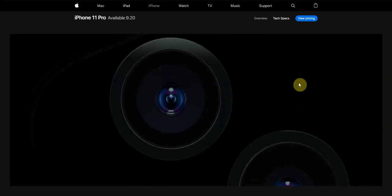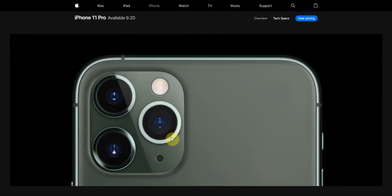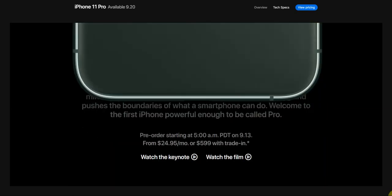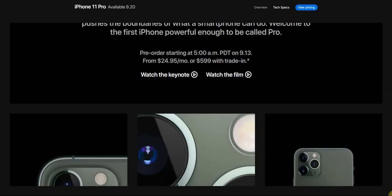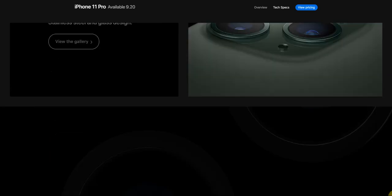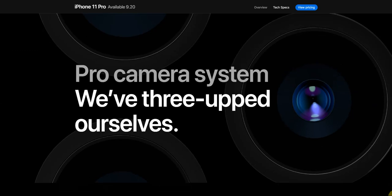So, yeah. And the iPhone 11 Pro has 3 cameras. There you guys go. But the iPhone 11 Pro has 3 cameras. Pretty interesting. So this is an overview of the iPhone 11 Pro camera system. There's 3 cameras on the back here.